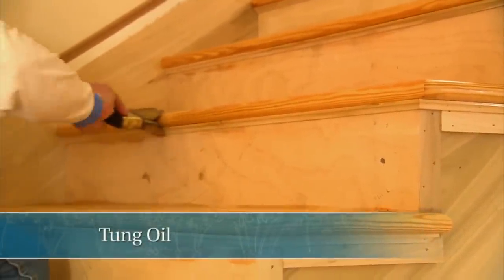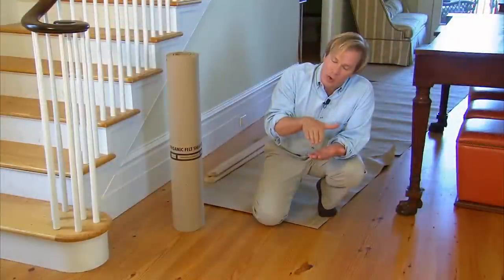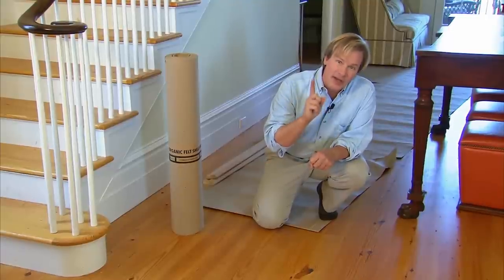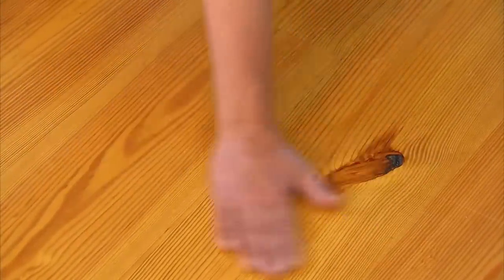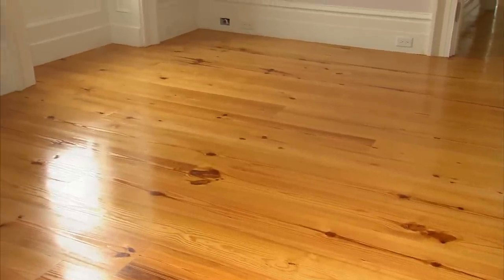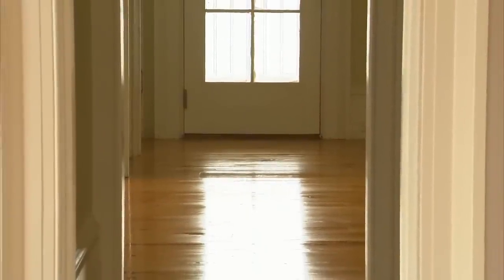What this did was reinforce and strengthen the wood fibers, because the tung oil actually seeps into those fibers and gives them a lot of strength. The other thing that I really like about it is that it feels like it's had a hand rub finish on it. It's almost a matte finish with just a little gloss, not too shiny like I would have had with a polyurethane. So I'm very pleased with the way these have turned out.